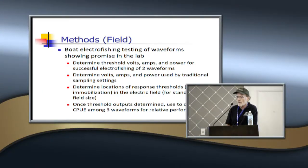And so our field methods were that we wanted to do boat electrofishing, testing waveforms that we found in the lab had efficacy for capturing Snakehead. So we were determining threshold volts, amps, and power for 2 waveforms. We determined the volts, amps, and power that are used for traditional sampling by Josh. And we also wanted to look at where those mobilization and taxis thresholds are in the field so we can get an idea of effective field size. We use that for standardizing field size.